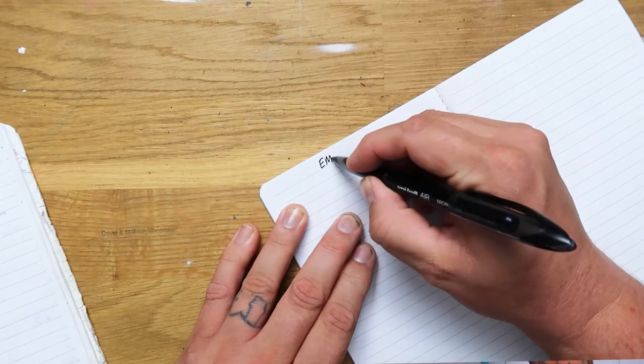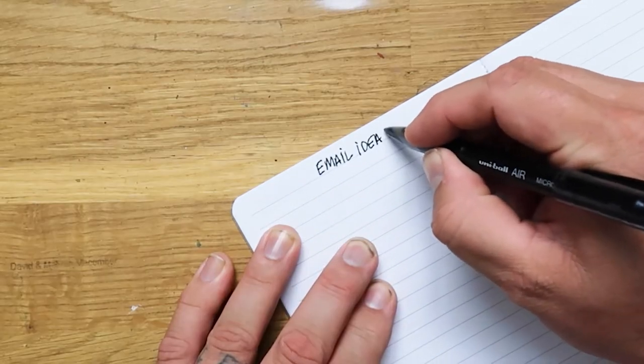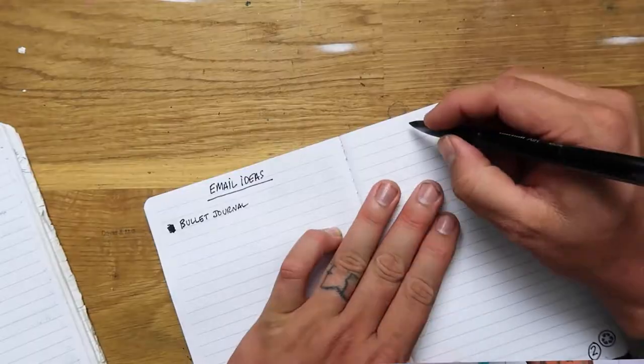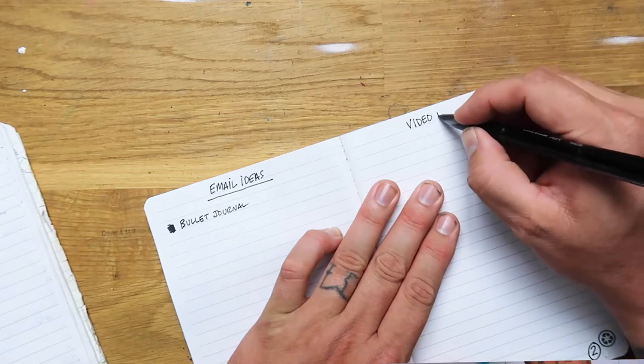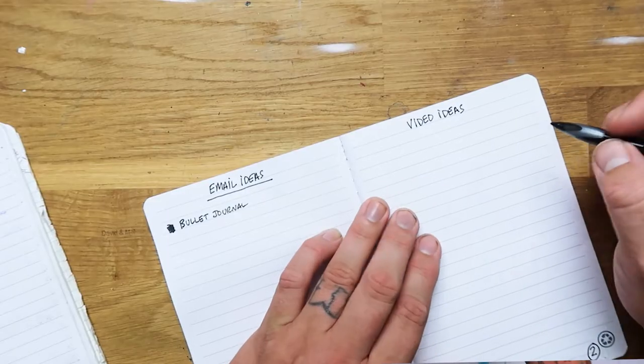That's your index. Now, the next page, what you're gonna start doing is filling each page with different tasks that you're gonna wanna do. Examples of these might be email, Instagram ideas, or just an idea page. If you're a YouTuber, YouTube video ideas. You get an idea, you write it down in here. If you're a blogger, you have blog ideas. My mom's writing a cookbook. Cookbook ideas, recipe ideas. You're gonna write it on this page.